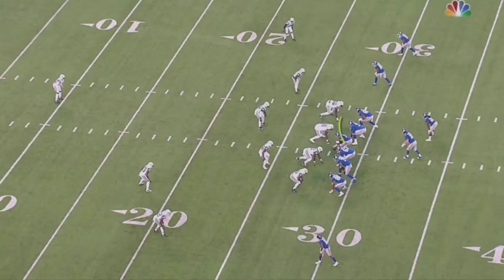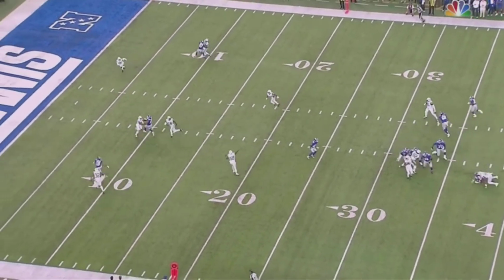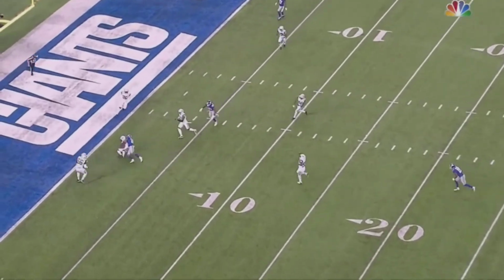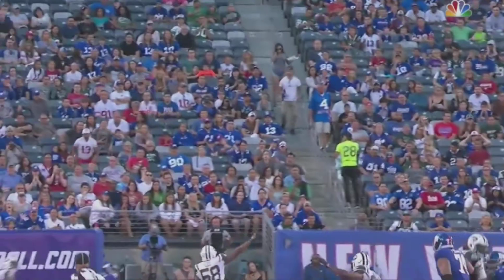Now, they managed to force a punt on this drive and kick the ball back to the offense, which starts off not so bad. However, it was killed thanks to the pressure given up the middle by John Jerry. Here he gets completely obliterated by the Jets defensive lineman and forces Eli Manning to throw that ball way sooner than he should have. And that's bad. He gets absolutely ragdolled, as you can see right here. That's not even close to competitive.